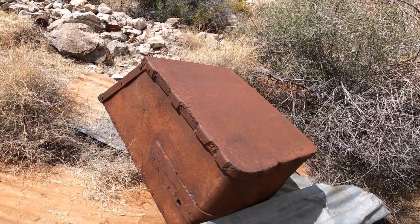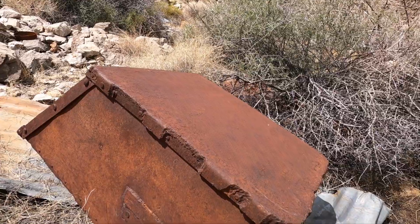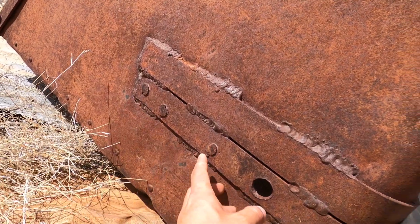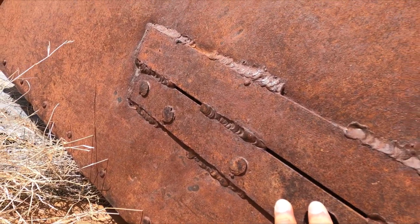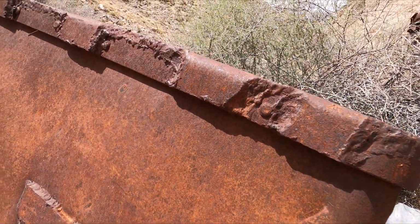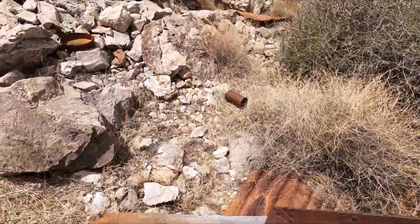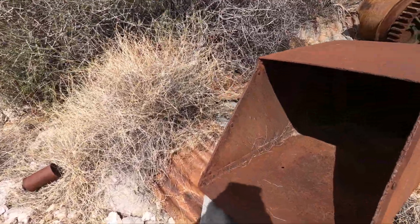This is a skip car. And it looks like it's a homemade skip car too. Because if you look, these are ore car spikes, and those are keeping these braces in place. And you can see the welding work that they did here. Definitely indicates that this was homemade. And then let's take a quick look at the mouth of the ore car, and we will finally start heading to the mine.